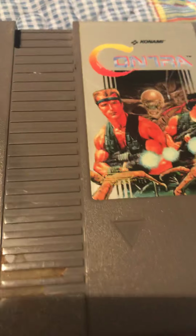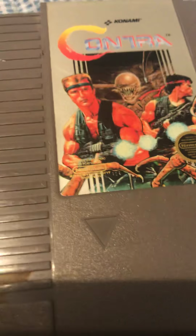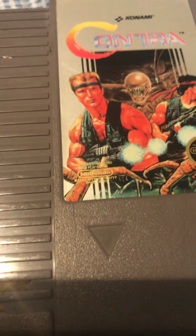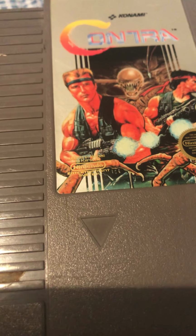Contra is next. For some reason, this is not on the NES Classic, which it really should be. The sequel is, so I don't know why this one wasn't. Maybe due to licensing issues or something, maybe? I don't know, but still, this is a good game.